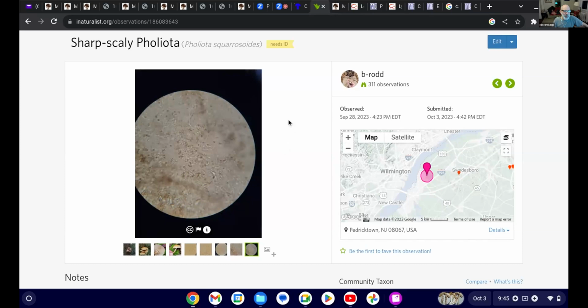Was the cap sticky at all? You know, I didn't check for that, Mike. I didn't know that was a thing I should be looking for. It's got that glutinous layer, right? Under the scales, yeah. Under the scales, right? Yeah, I didn't check for that.